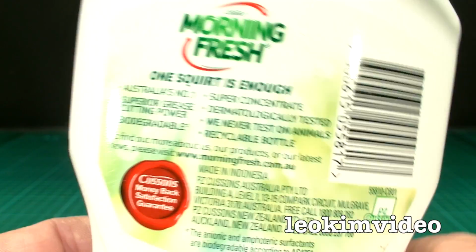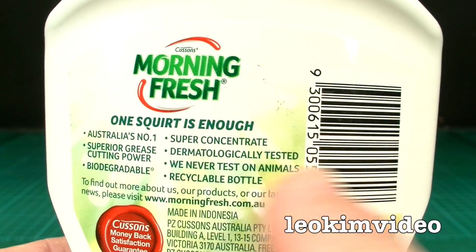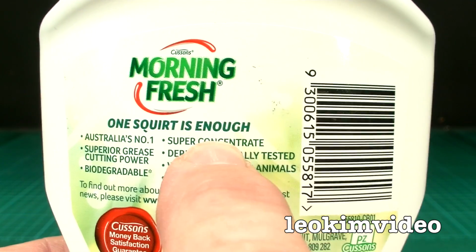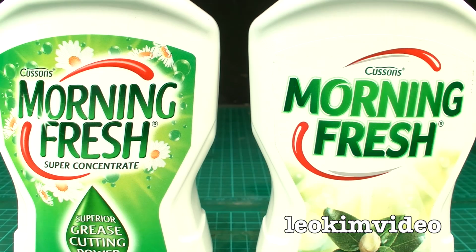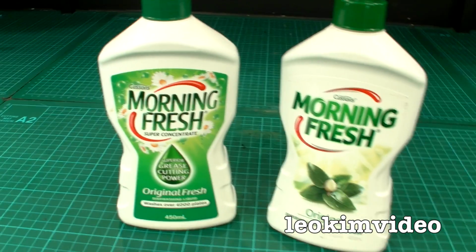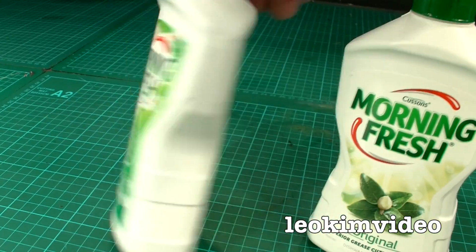And then some of the info that was on the front of the other one has been moved to the back here. Australia's #1. This one here. Super concentrate has now been put on the back and not on the front. So one wonders how much destruction this will do to this brand. And it's one of those downsizes that lots of people would not even notice.